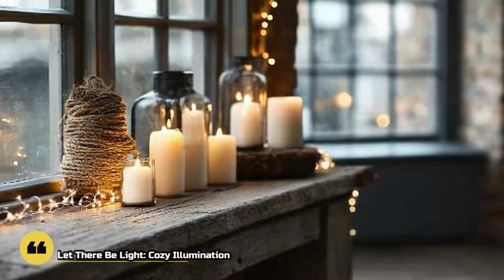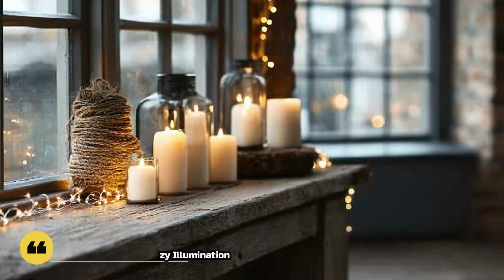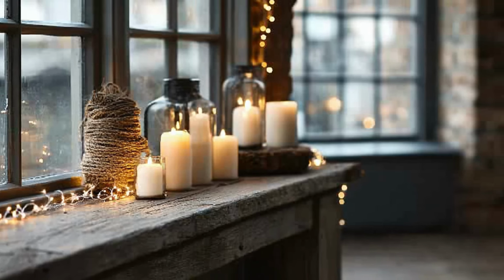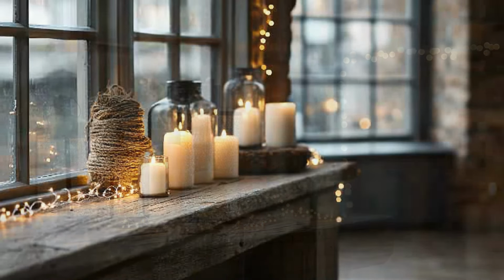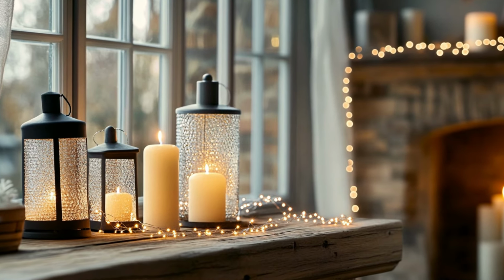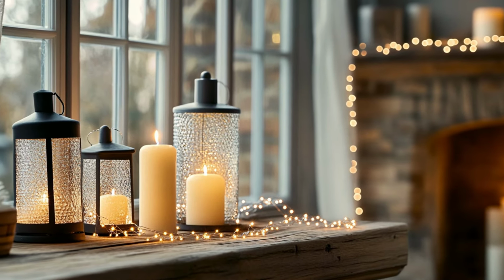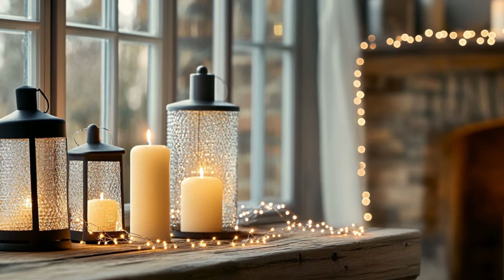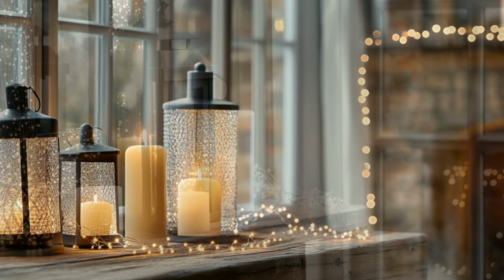Let there be light, cozy illumination. Lighting plays a crucial role in Scandi-style interiors, especially during the darker winter months. String warm fairy lights around windows, door frames, or along a mantelpiece to create a soft glow. Lanterns and candles placed strategically around the room can add warmth and a sense of intimacy.